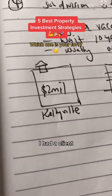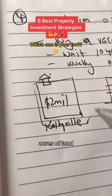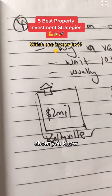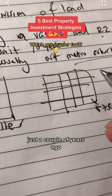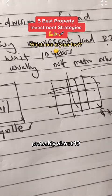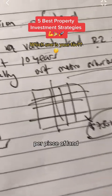So what happened is I had a client about 10 years ago. He bought a house with a lot of acres of land in Kellyville for $2 million. That's pretty cheap back then. We're talking about 20 years ago. Just a couple of years ago, he subdivided this land and had probably about 10-15 pieces of land. He's selling it for $750K per piece of land.